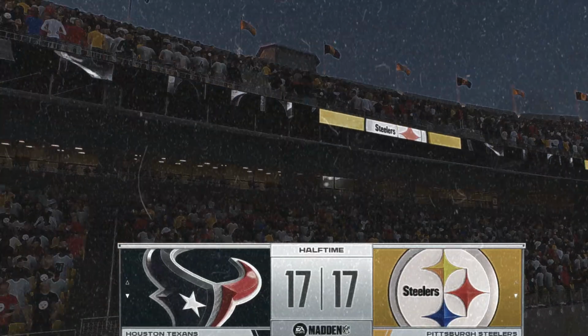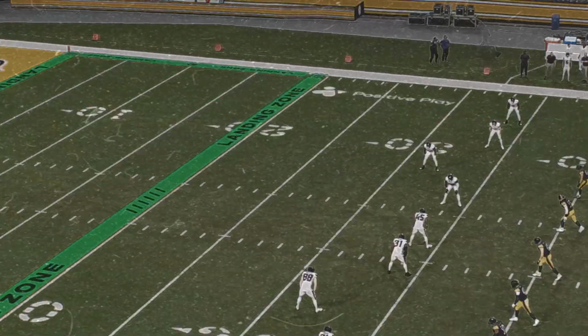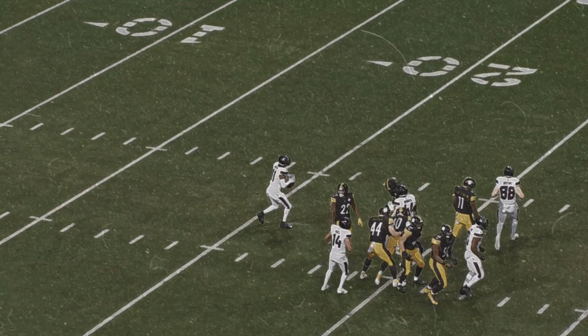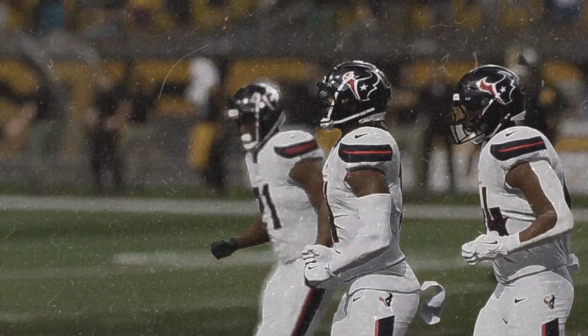Two more quarters to go. We'll have plenty more to see after the break. Ready to kick off and get the party started for the second half. It was an even first half, all tied on the scoreboard. And a decent return out to the 27-yard line. The Texans are going to take over here to start quarter number 3. Well, the first half, very even.